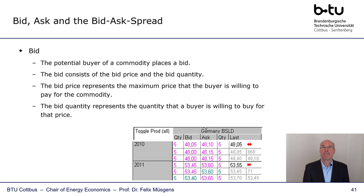Quantity 5 means 5 megawatts for the product Germany baseload. So this means the bid by the potential buyer specifies this potential buyer would be willing to buy Germany baseload for the whole year specified on the left for the 8,000 for baseload, so for 8,760 hours at a price of 84.05 euros per megawatt hour.